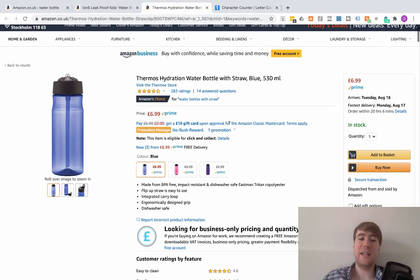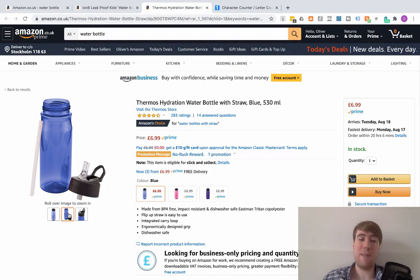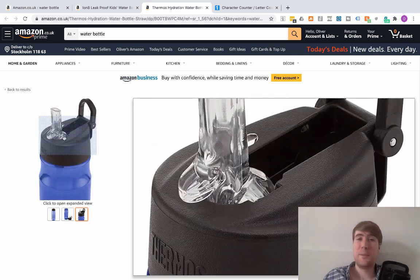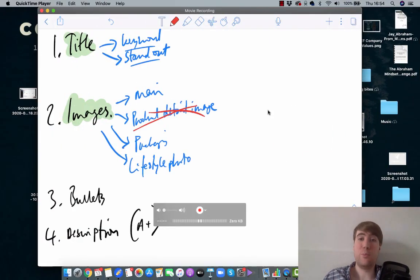Some people are going to look at this product and not even bother reading anything. They're just going to look at the images and make a decision whether to buy it or not. So you want to catch their attention and let them see whether they want to buy it with the images alone. Product detail photos will help you do that.